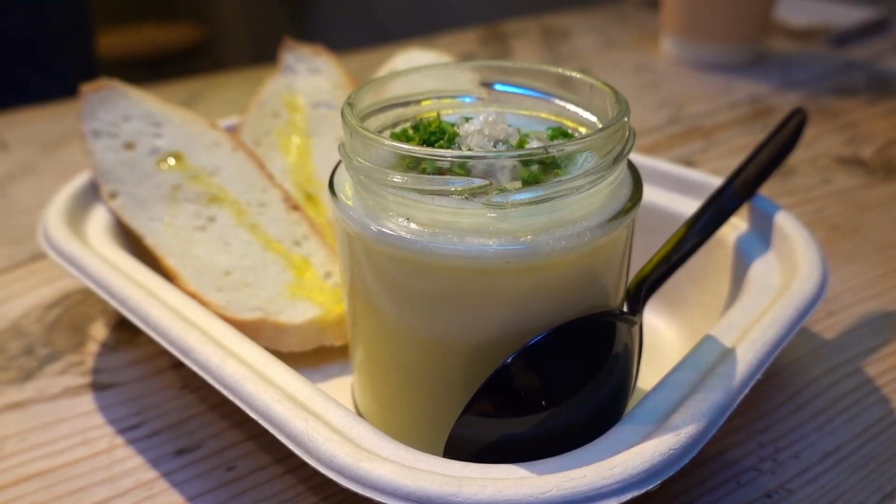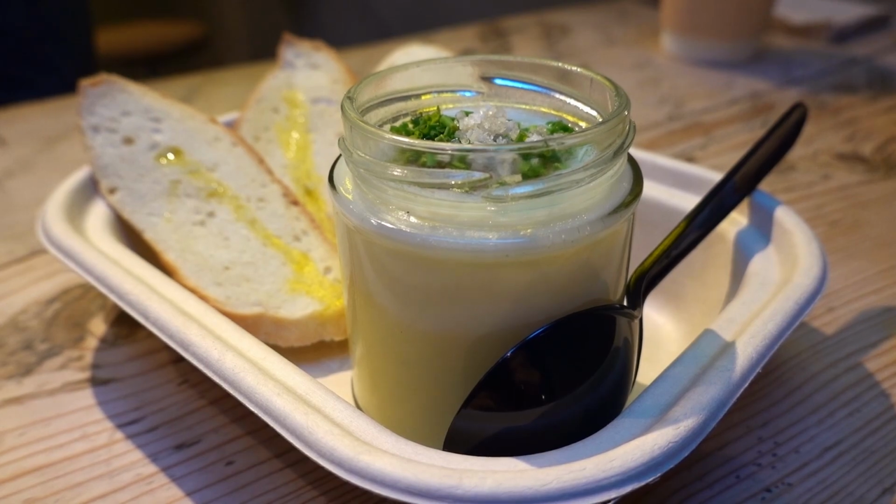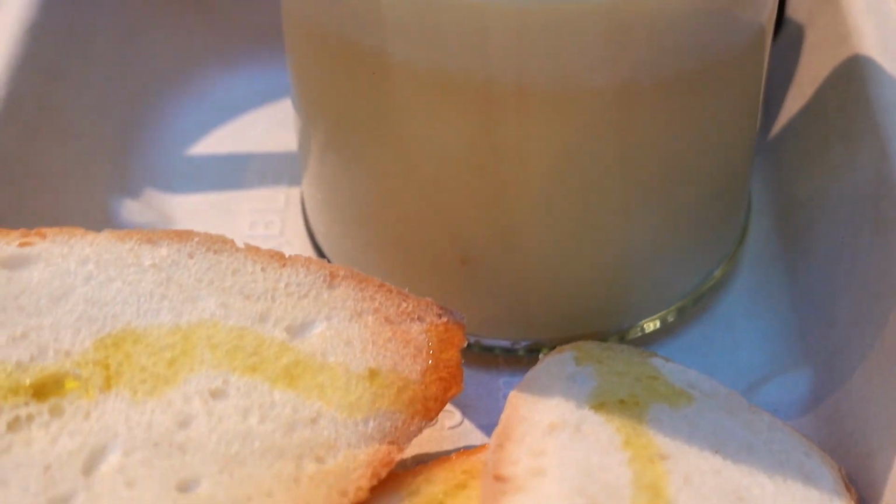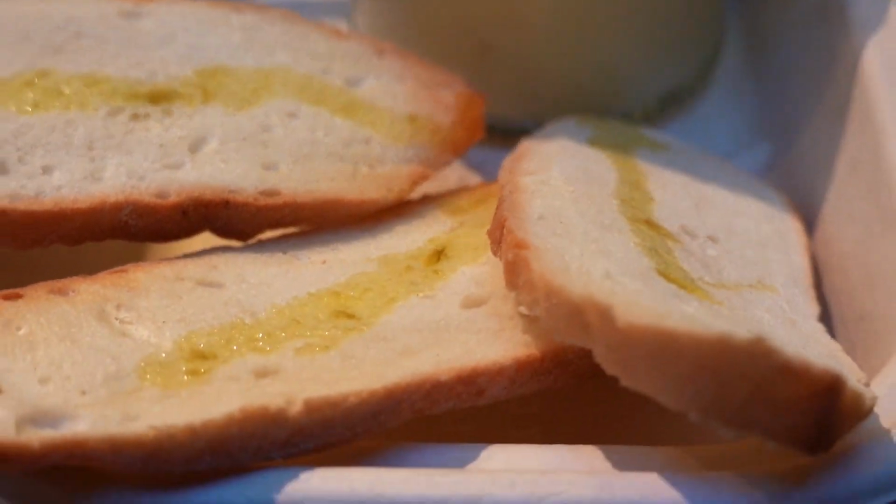Today we are at Eggslut, and for today's menu, I've opted for their specialty, the Slut. The Slut consists of some eggs with some homemade potato puree that is cooked in a nice looking jar, and you can see on top some salt and chives, and with nice little slices of baguette.